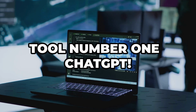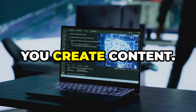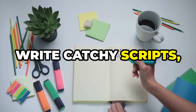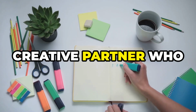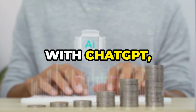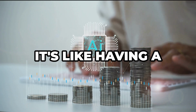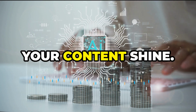Tool number 1, ChatGPT. This powerful AI can revolutionize the way you create content. ChatGPT is an AI genius that helps you brainstorm video ideas, write catchy scripts, and even come up with killer video titles. Imagine having a creative partner who never sleeps and is always ready to help you generate fresh content. With ChatGPT, you can easily generate engaging and attention-grabbing titles that will draw viewers to your videos. It's like having a personal assistant 24/7, dedicated to making your content shine.